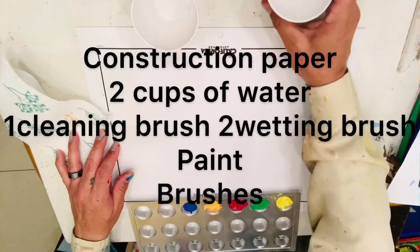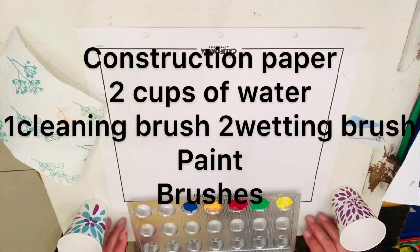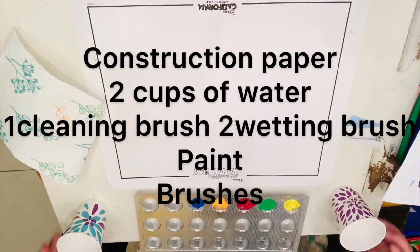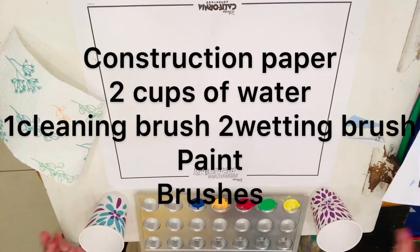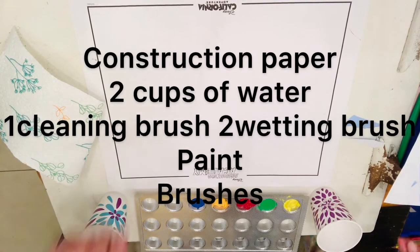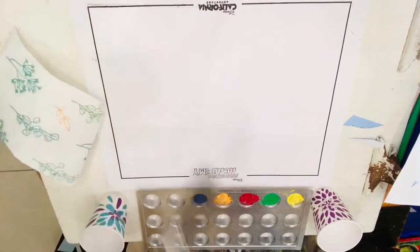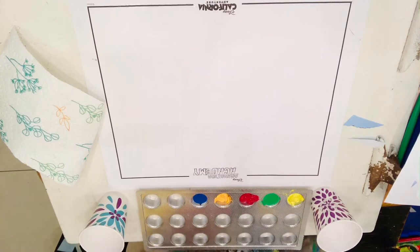All right. Let's set it up. Oh, that's cool. There we go. I got clean water for dipping. Let's start with a rainbow. Now, this is going to take a little bit of time to complete because we have to let this part dry first and then move into the stencil.